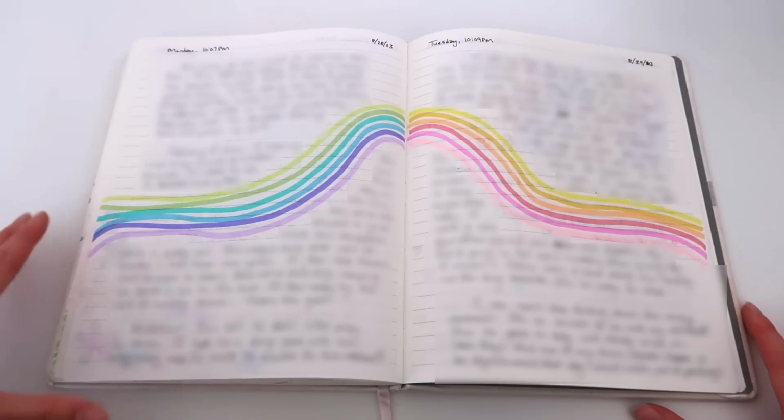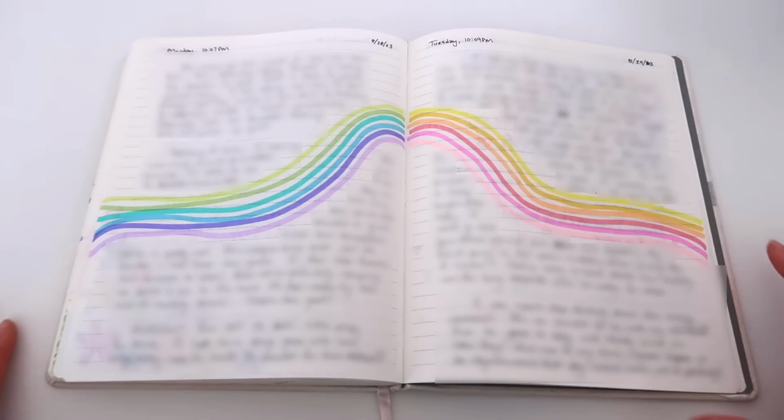I'm pretty sure on this day, I just didn't have an idea of what to do and literally just drew the lines. And then on this day, I was like, it'd be cool if I did the same thing on the other side.